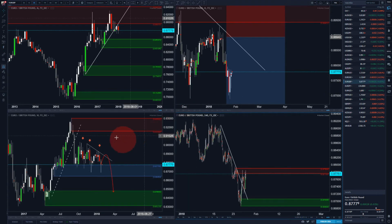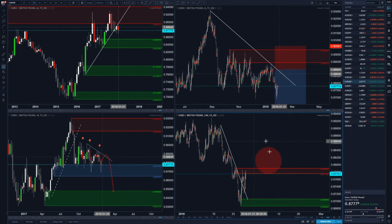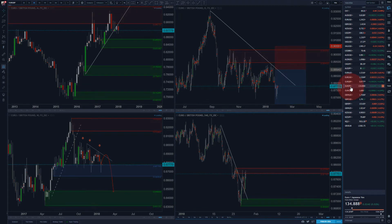Euro GBP, very unclear chart. On the monthly we have an uptrend, but with a strong engulfing candle, another strong engulfing candle. On the weekly we can see three engulfing candles, but it's more in a ranging phase, still creating lower lows. I want to see the break of this demand zone and continuation of the market down. This is the same on the daily. The chart is not clear, so I don't take any trade here now.